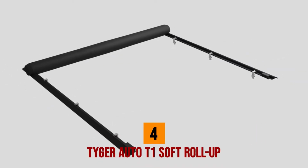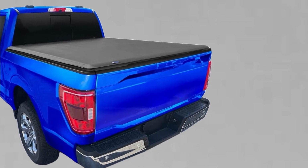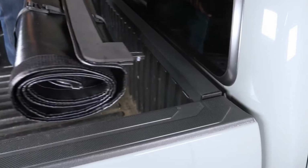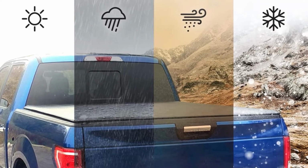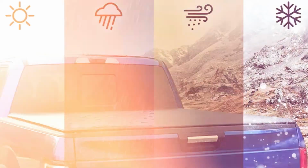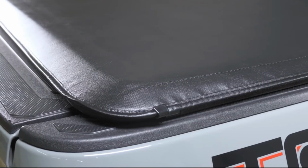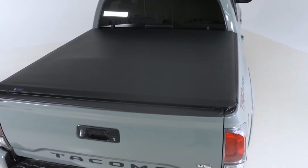At number 4, we have the Tiger Auto T1 Soft Roll-Up Cover. This one is all about convenience. Unlike trifold designs, this soft roll-up cover allows full bed access in seconds. It's made from marine-grade vinyl, ensuring long-lasting durability, and the hook and loop fastener system keeps it snug and secure. Give your truck premium protection and sleek style with the Tiger Auto T1 Soft Roll-Up Tonneau cover.